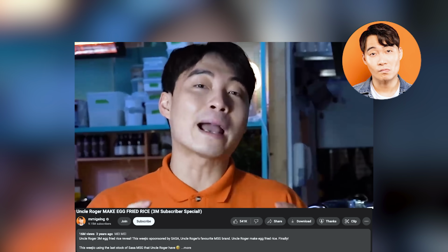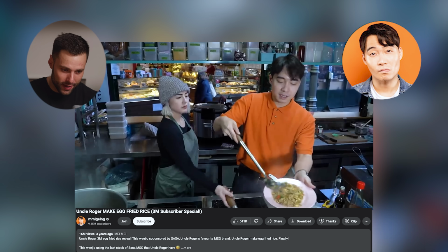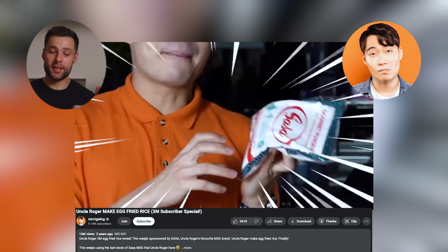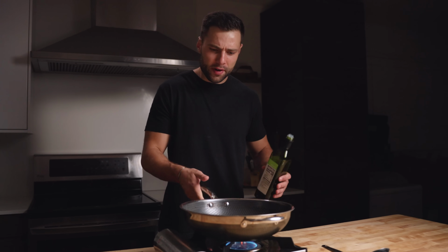Uncle Roger's white powder of choice, MSG. And there it is. I do agree with this man. MSG is a pretty amazing ingredient. Time to see how it stacks up. Okay, very minimal measuring involved with this recipe. Let's see how this goes.